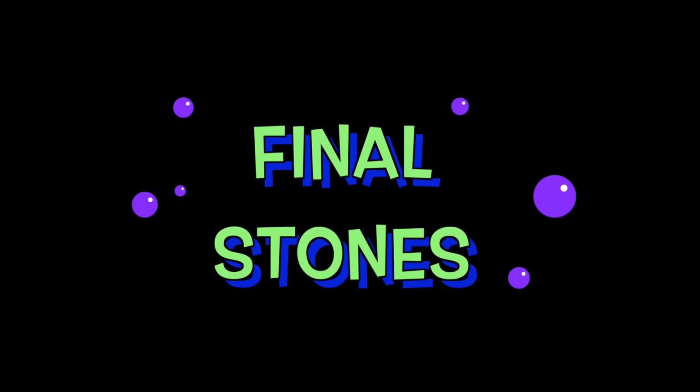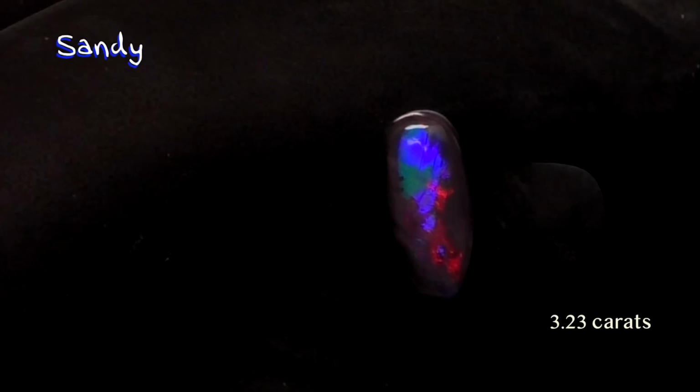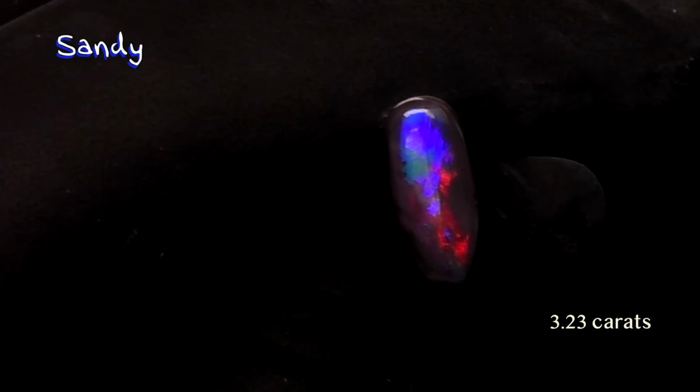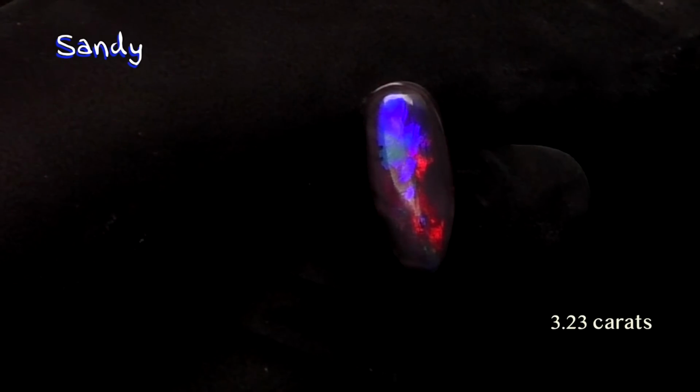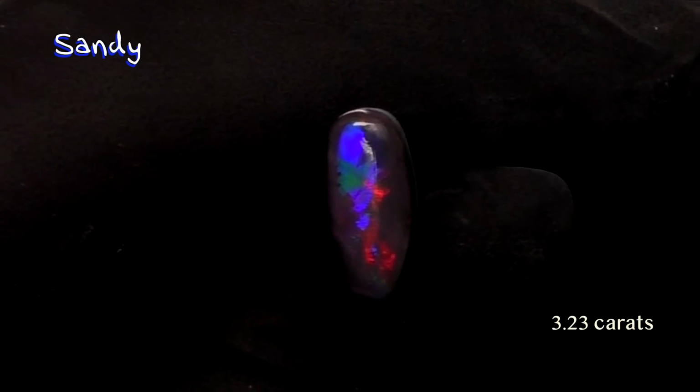And now for the final stones. At 3.23 carats, we have Sandy. Sandy has all the right colors for a good black opal, but she's not the picture of perfection that we anticipated. I can't blame her, though. That I reserve for her mother, who is mostly bark and not much bite.